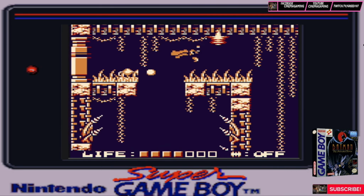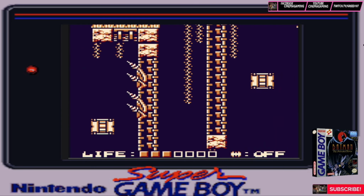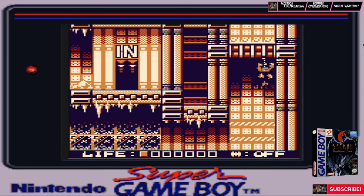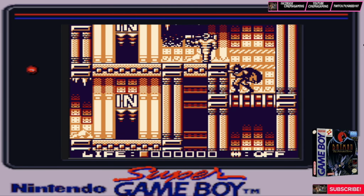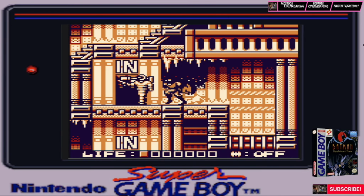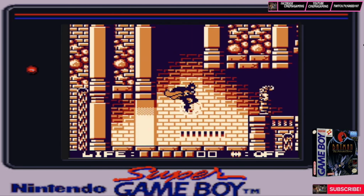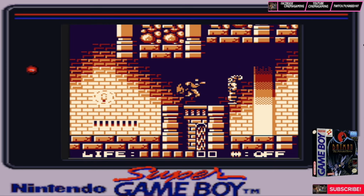You jump, punch, and you can throw batarangs. Batman can also use his grappling hook to reach high places. He can also use a wall jump in this game. This game has 5 episodes, with a total of 8 levels. Some of the levels feature 2 villains to face off against.